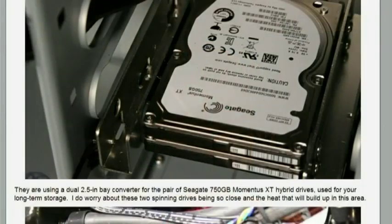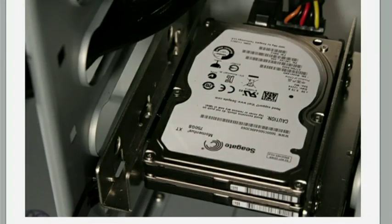So that's the plus. Plus, then you get the rest of the performance of the PCIe SSD for, like, your boot drive and stuff. And then it's got a pair of Seagate Momentus 750 gig hybrid hard drives just because, I guess, for your long-term storage. It also has SSD technology enabled in it.